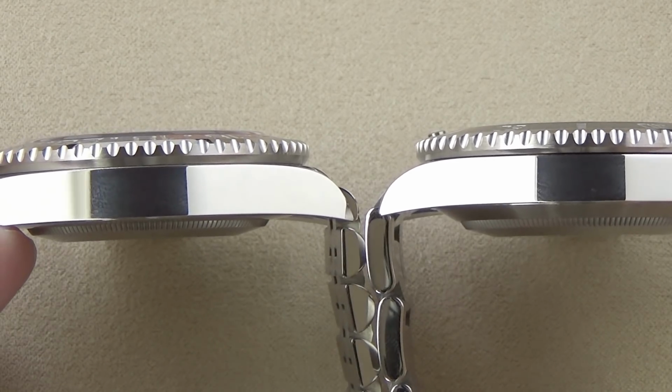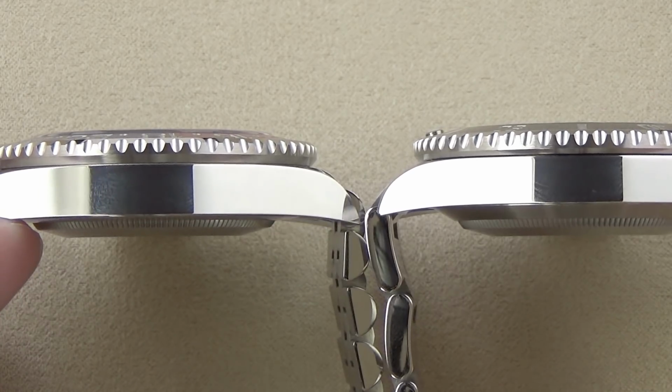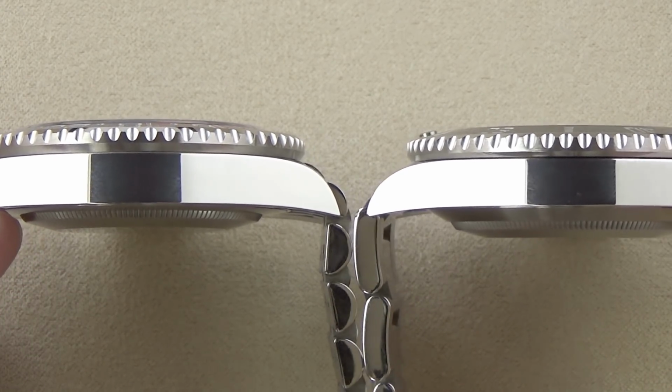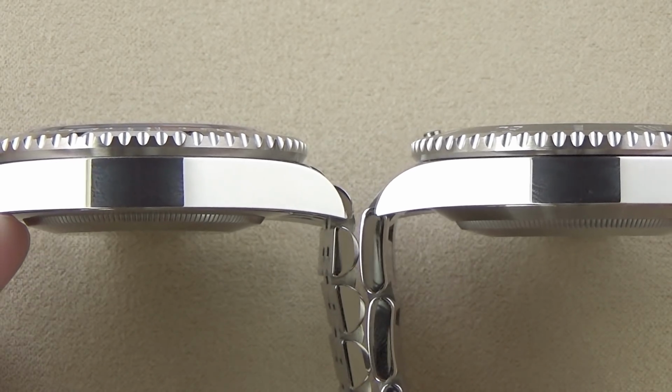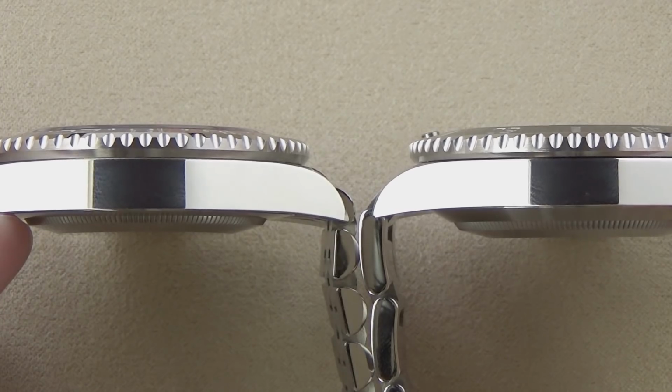Probably after the Jubilee bracelet, feeling quite a bit more comfortable and very nicely draped on the wrist as compared to the Oyster. But yeah, that's your big differences in the overall profiles of the cases of a Submariner and a GMT Master II, in particular the Pepsi.